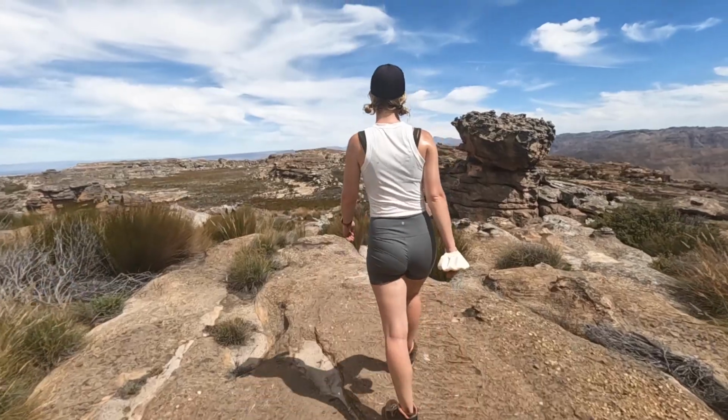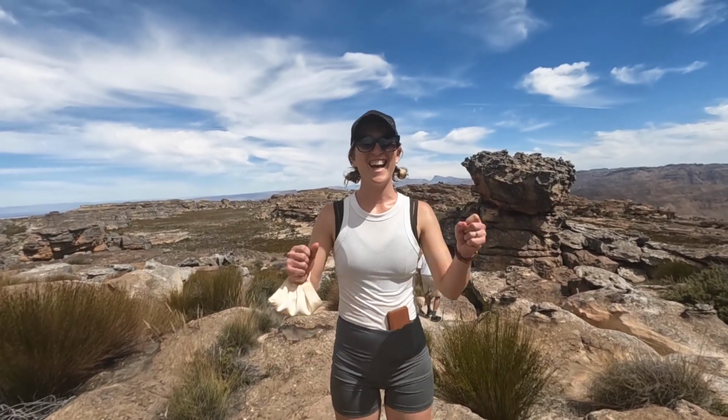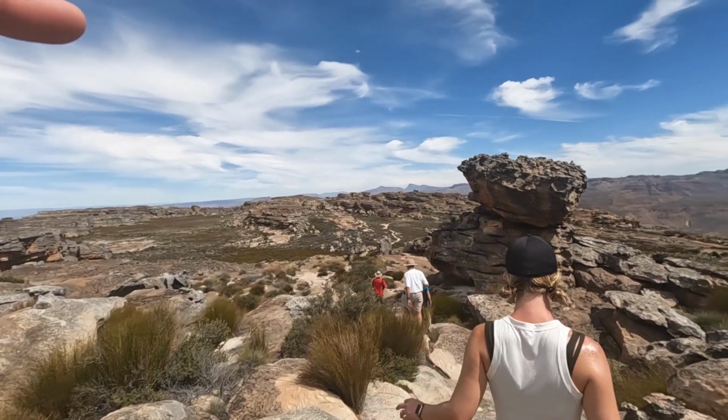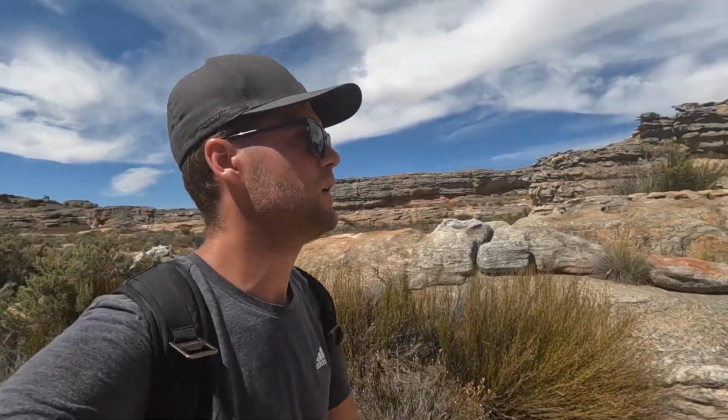Hey Joelle, guess what I see? Do you see the cracks? That's the top of the cracks. That little trail down there leads to the cracks because you can see the sign. We're at the top of the cracks now. We came up this crack and we're going down this one, a slightly less technical crack.